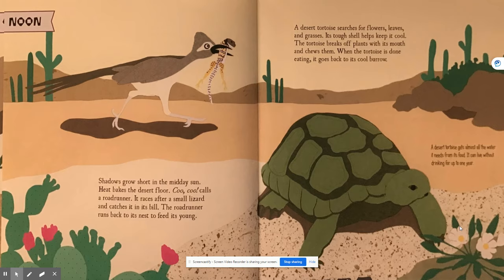A desert tortoise searches for flowers, leaves, and grasses. Its tough shell helps keep it cool. The tortoise breaks off plants with its mouth and chews them. When the tortoise is done eating, it goes back into its cool burrow. A desert tortoise gets almost all the water it needs from its food. It can live without drinking for up to 1 year.